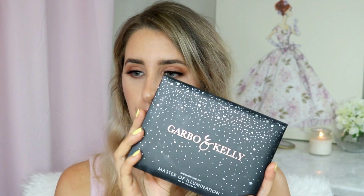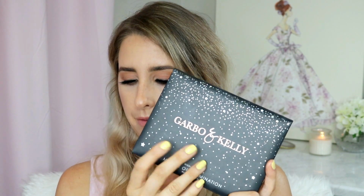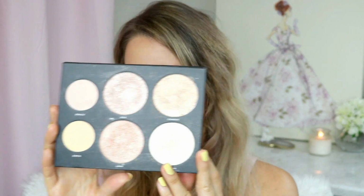And then next up we have, I spoke about this one in my last video, the Master of Illumination kit from Garbo & Kelly. This is their highlighting kit. If there was ever a point in life where I had to choose one highlighting palette for the rest of my life, this would be it, because the shades in it are just so gorgeous.